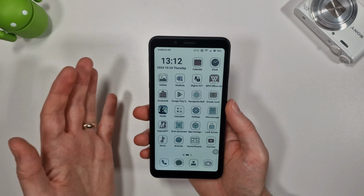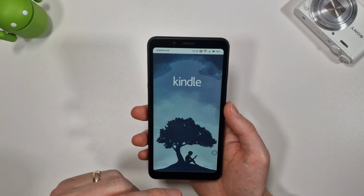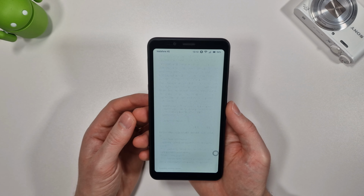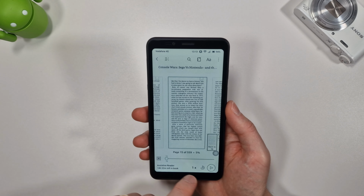So next up is Kindle. And of course, everyone knows the Kindle app already. You can read your books in here and obviously get it to do the text to voice, and then you can have the book be read to you.